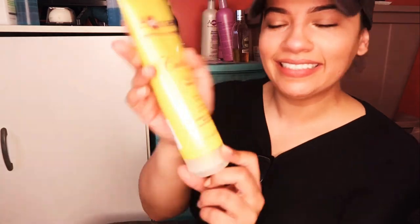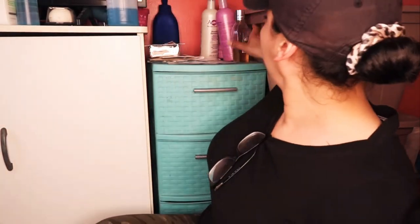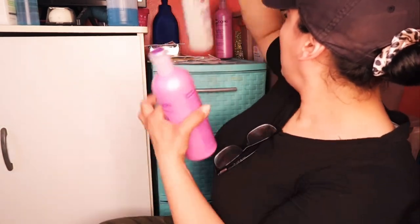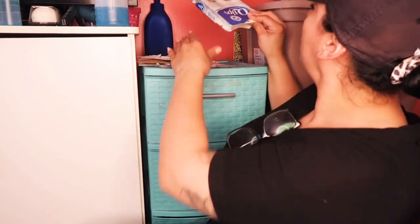Okay, this is the leave-in curl definer cream that I use, same brand, FOG. This is the shower oil that I spoke of, and these are just shampoos and conditioners from the same curl product brand. Can never have enough Q-tips.